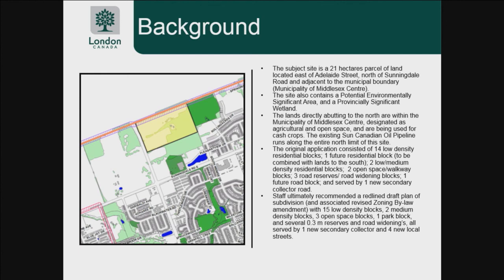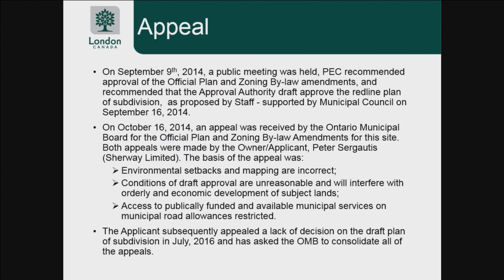The original application consisted of 14 low-density residential blocks, several medium-density blocks, several open space and walkway blocks, as well as one future road block, all served by several new roads. Staff ultimately recommended at the time a redline draft plan of subdivision. The red lines were associated with a revised development limit that was recommended by staff at the time, based on a maximum buffer associated with those natural heritage features. On September 9th, 2014, a public meeting was held and PEC recommended approval of the official plan and zoning bylaw amendments and recommended that the approval authority draft approve the redlined plan of subdivision as proposed by staff. This was supported by Municipal Council.